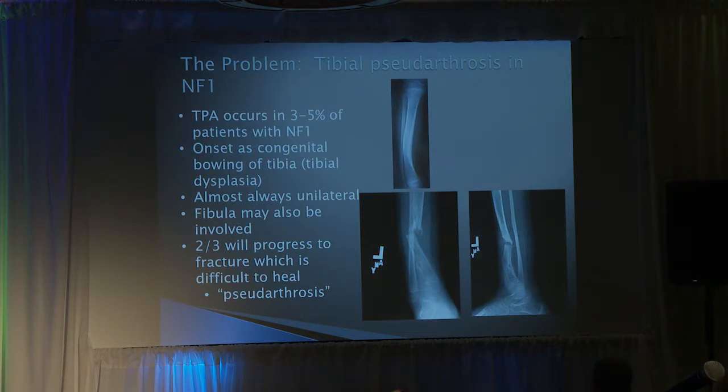And it's usually only one leg that's involved. It's extremely rare to have both legs involved. And sometimes the fibula, which is a smaller bone there, can be involved as well. The difficulty with this condition is about 2/3 of them will progress to fracture, and a fracture which is very difficult to heal. So standard casting, standard surgical techniques do not work well on healing this type of fracture because the bone is abnormal or dysplastic.